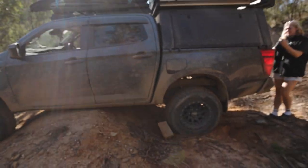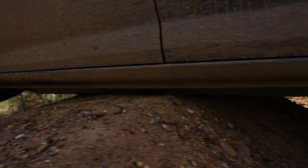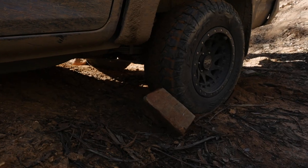Yeah, so we're pretty stuck. I'm going to need to get the Maxtrax off the roof now. And I'll show you what we've done. You can see, we are like a seesaw. I do have one idea.